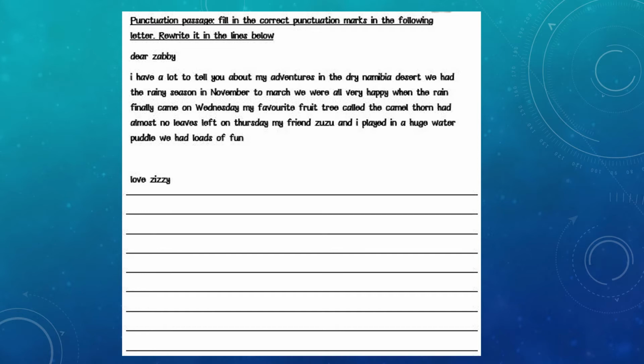Now we know we need to fill in capital letters, full stops, commas, question marks if they are there, exclamation marks if there are any in the passage. So let's look at the first 2 words. It says Dear Zabby. What punctuation mark do you think will go there? Yes, D for dear will be in capital letters and Z for Zabby will be in a capital letter because dear is a beginning of a sentence, so the D needs to be in a capital letter, and Z for Zabby is a name of a person. We know that names of people start with a capital letter.